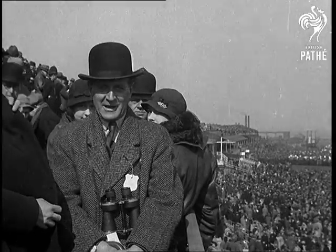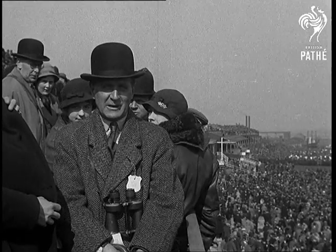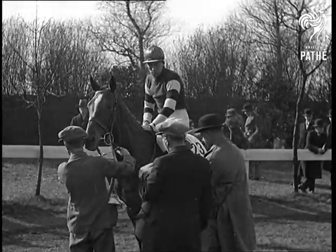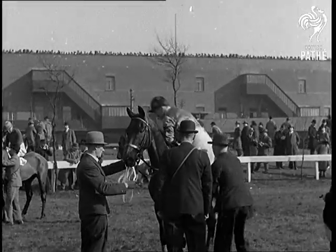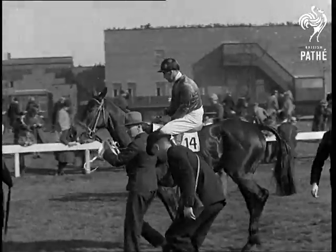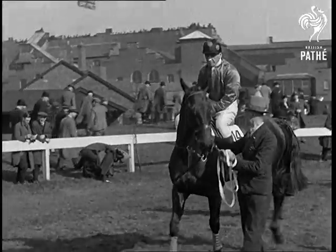Let's come down to the paddock now and have a look at the horses close to. The first horse we see is Society. There's Mr. Shackley mounting his mare. And now Maloney mounting Delaney, number 14. You can see that horse several times in the race.